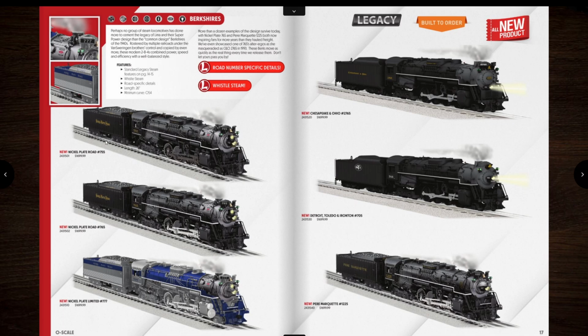These guys are about $1,700. They have an O54 minimum curve required. They do have the whistle steam effect, so that is beautiful. They also have specific road details. So if you'll look at the Nickel Plate Roads, you've got 2 headlights. One looks like a Mars light. And if you look at the Pere Marquette, it doesn't have that extra headlight on top. Same with the Toledo, Detroit. They've also got some different detailing.